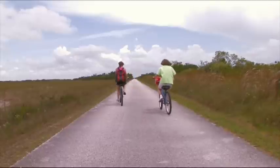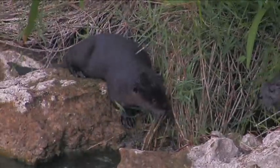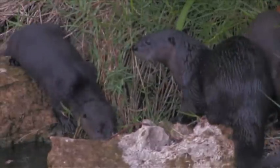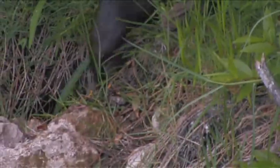While you're out here exploring Shark Valley, you're going to see different things at different times of the year. Now during the dry season, during the wintertime, this is the time of the year that we get a lot of migratory birds and different animals in here. So this is the time of year here at Shark Valley when you're going to see more wildlife. During the wet season, because we're full of water, all the wildlife is going to spread out. So you're not going to see as much wildlife.